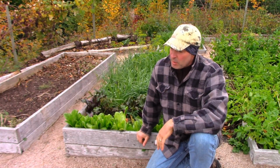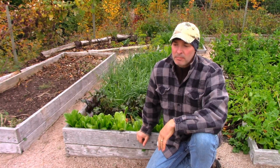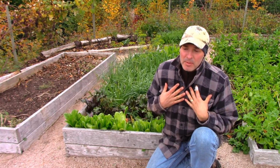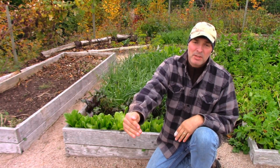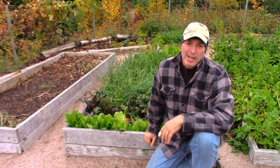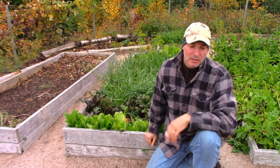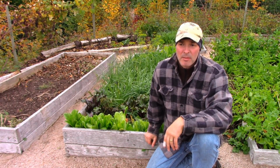I'm going to show you the kinds of things that are my kind of fall crops, basically something you plant in April, you get to enjoy it all summer long, and you get to keep enjoying it deep into the fall. So really low input, high return sort of plant. And certainly many of these kinds of crops actually taste better this time of year. So let's have a look.